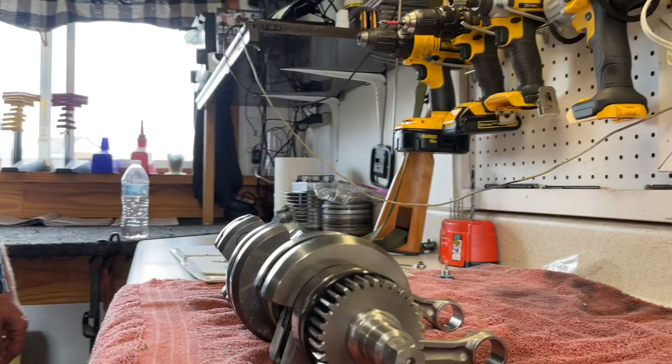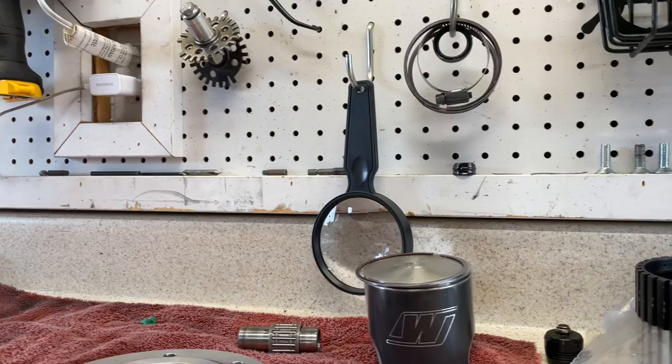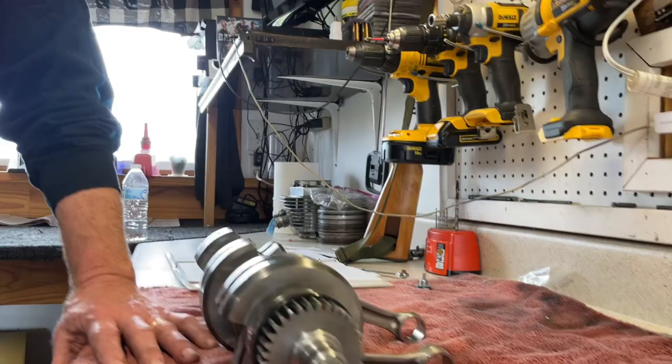So we needed this. The billet top end is based on the Rotax 600 twin. And these are Rotax pistons, Rotax rods, Rotax sleeves in it. Everything in it is based on a Rotax 600 twin. So this innovation doesn't happen overnight. This took you a long time and a lot of broken parts.